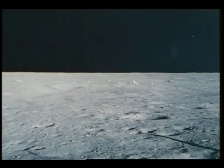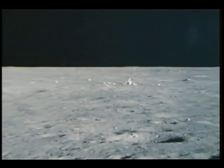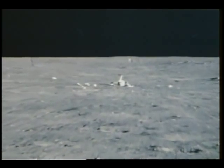And on the moon, an experimental station called ALSEP sends back its data. Each experiment representing a milestone in our knowledge of the moon.